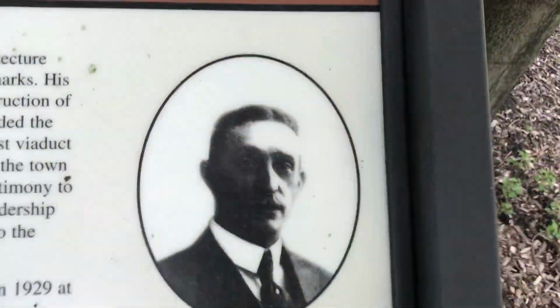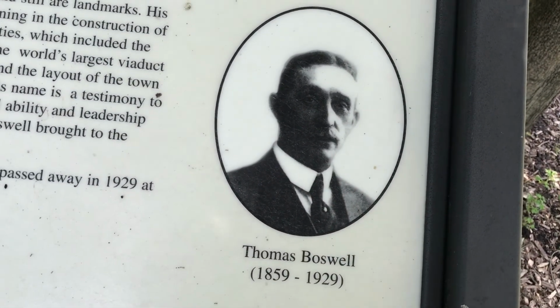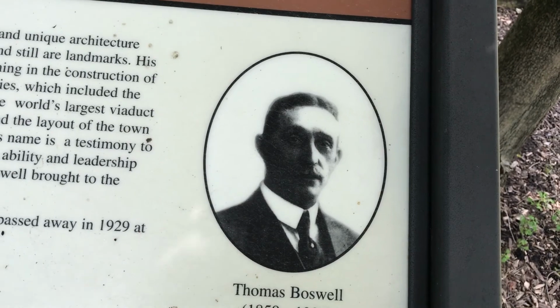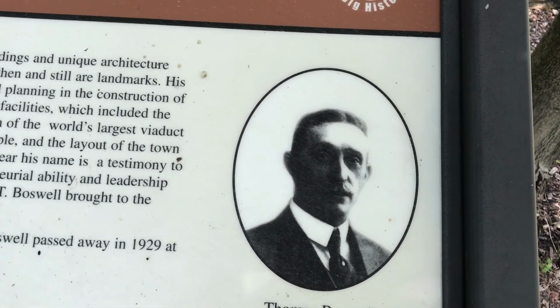And this gentleman right here is Thomas Boswell. He was born in 1859, and he was the president of the Merchants Coal Company, which established the town of Boswell for their mining operations. Now, the town itself was opened in 1901, around the same time that the coal began being dug out of here.